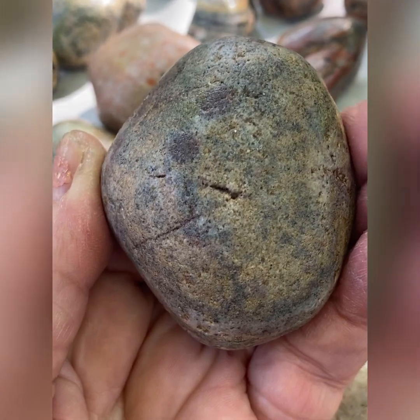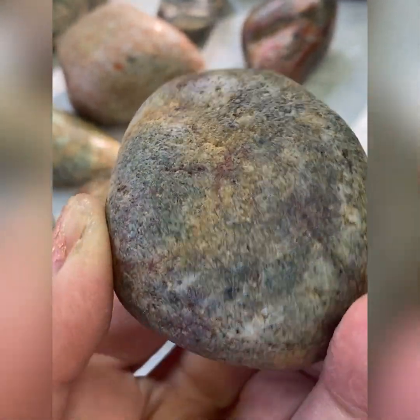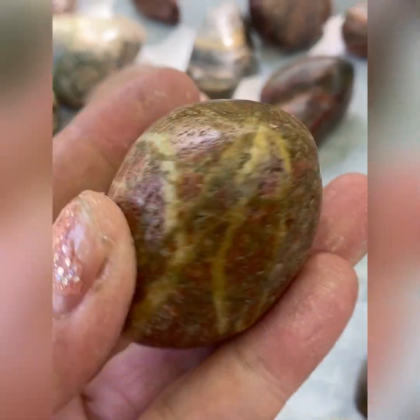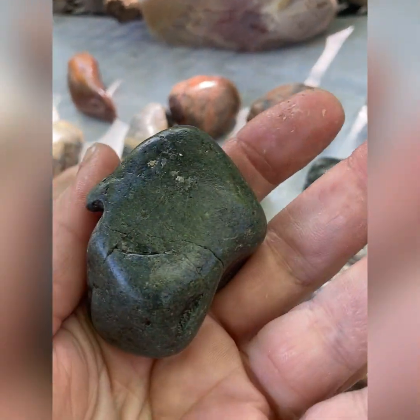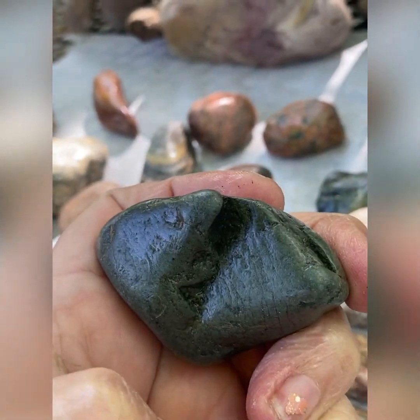And this one has purple in it, so it has amethyst in it. It's really cool. And this one has a lot of jasper and quartz in it. Looks like some epidote, the green. It's a beautiful one. This one's just funny looking. I love it. It's a nice green rock. Good place for your thumb right there.